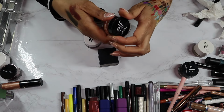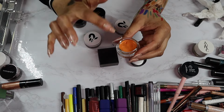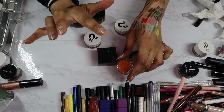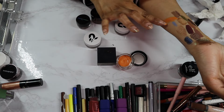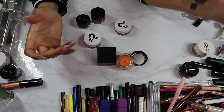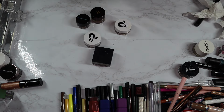This one, on the other hand, is incredibly creamy. And when I saw how creamy this one was, I was like, oh, that one's definitely not working. But this just was like Cheetos. This looks like Cheetos on me. And I bought it because I'm like, oh, that's such a pretty color. But I mean, come on. Am I going to wear that? No. So this is going to go. I don't know what I was thinking.